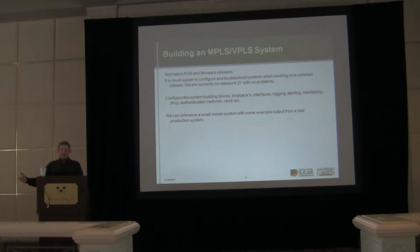Other tips, the system building blocks going in: set your boards up, the normal stuff, your loopbacks, configure your interfaces, logging, alerting, monitoring, your DHCP, your authentication methods. Decide upon your authentication methods, what you're going to do, and we're going to get into that a little bit later. Clock is important. You want to coordinate your logs, what's going on. It helps you troubleshoot things.